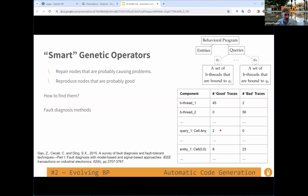But it still didn't work very well, and we needed to improve it. The search space is very huge, and it didn't converge fast enough, or it even didn't converge in most of the cases. And so to do better, we needed to improve the genetic operators.